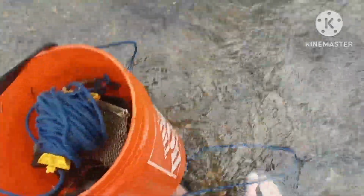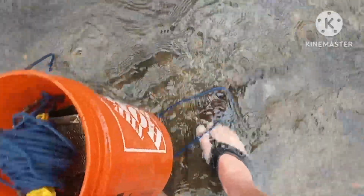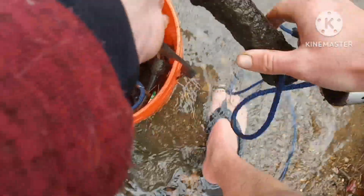Ooh, crawdad living in it. Come on, buddy. You know what? Come on. I ain't gonna kick you out of your home. You can have it. I don't want to kill no creatures doing this. It's for the creatures is why I'm doing this, so that's just... Move along, move along.